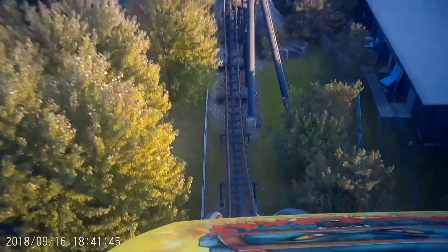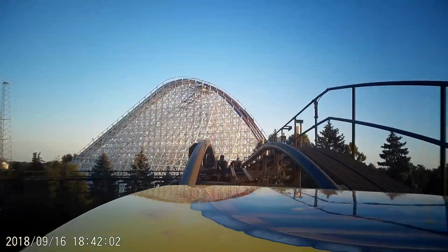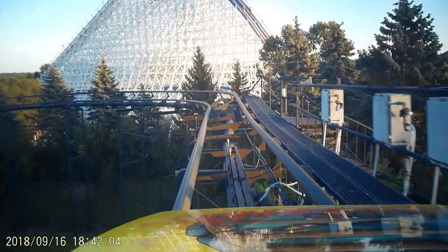It is rough. I think it's actually rougher than Ninja at Six Flags St. Louis, but that's just my opinion. This ride can be very painful. The element is a little bit tighter than your usual looping coaster, and to me, that head banging and the restraint just make for an unpleasant experience.